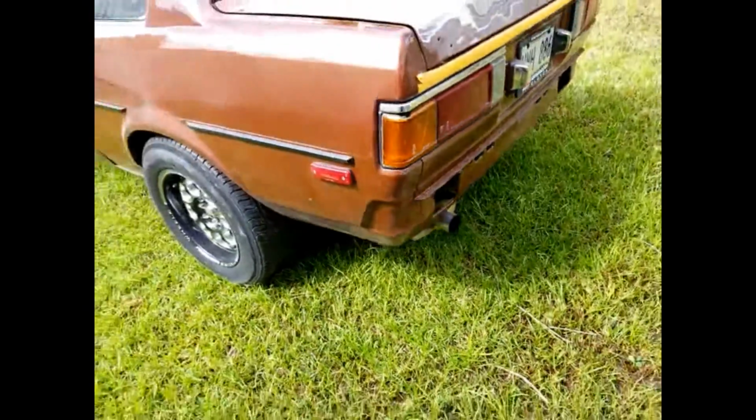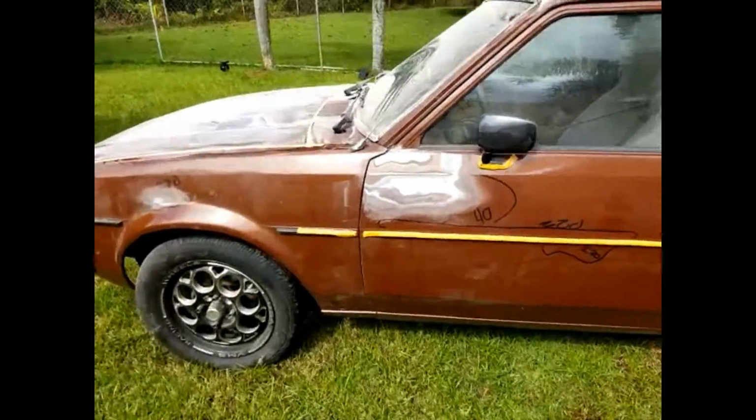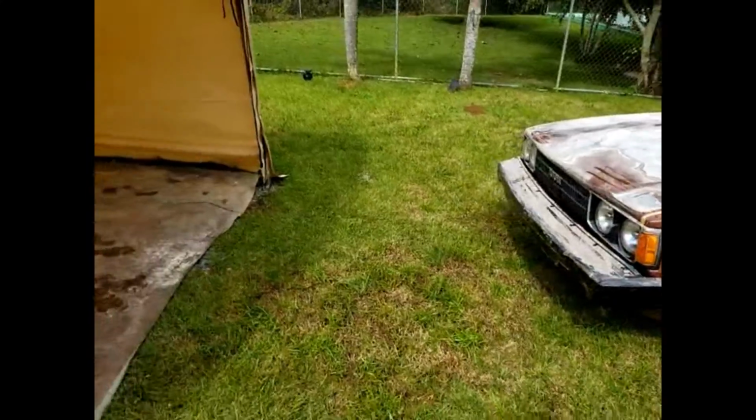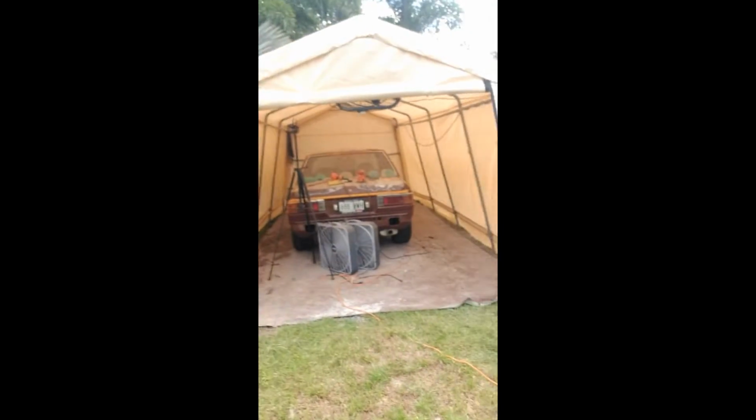It's awesome. It's a nice piece of a machine. I love this kind of car, you know. This is a car that actually represents a lot of Puerto Ricans. All right, guys, so today was a pretty long day. So just stay tuned. This is a pretty nice, good project.